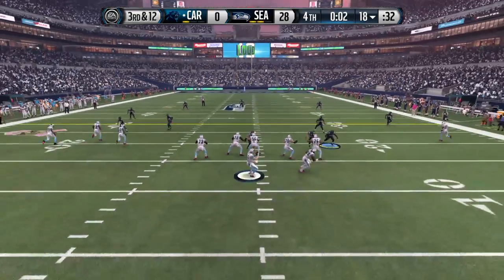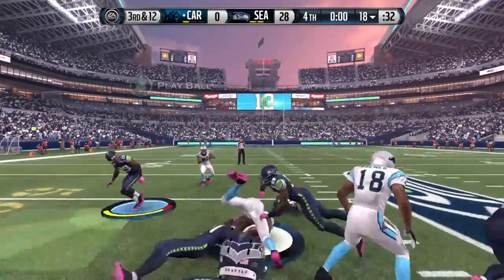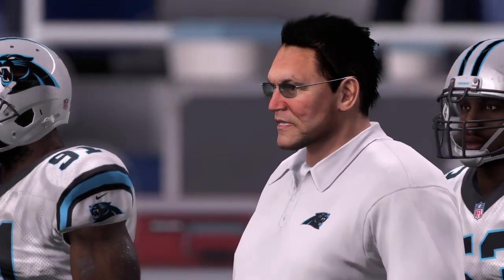Shotgun. On target with Michael Floyd. Well, how about a final thought about that victory?